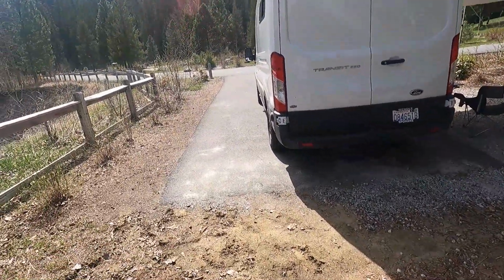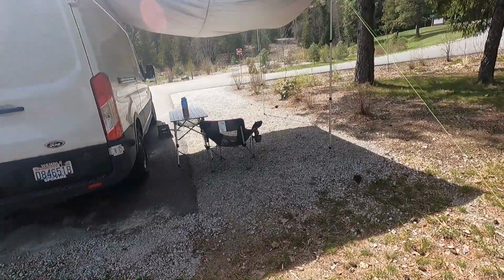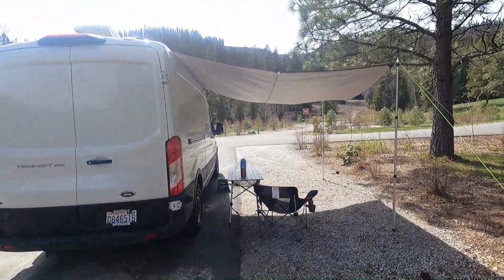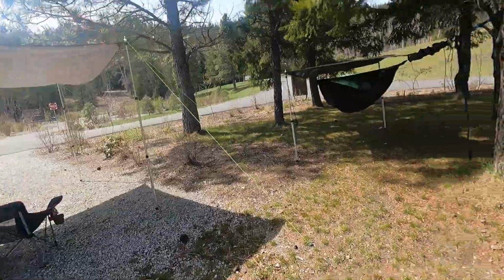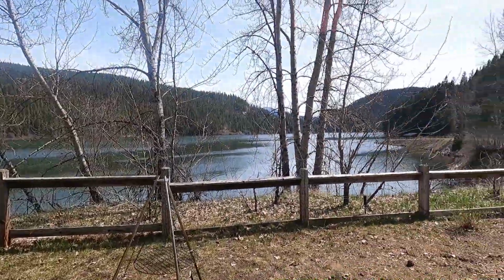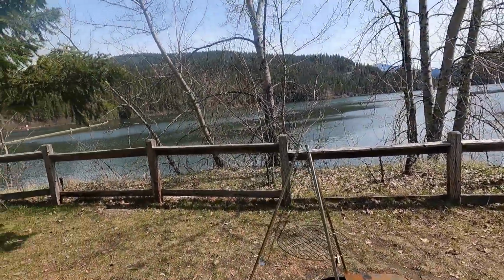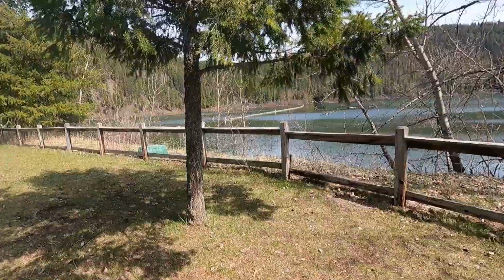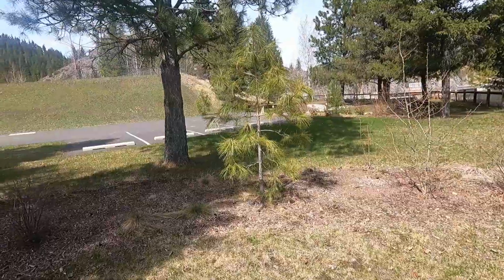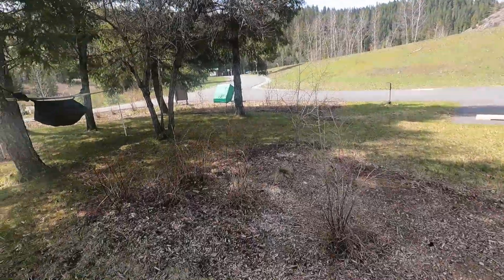But the parking area is paved. It's a little gravel area off to the side of the parking for, I'm assuming, things just like that, right? Awnings. So you got the view from the campsite, some trees in the way. And then back over here is where I'll start walking around the campground.